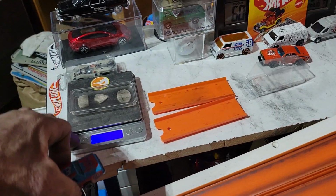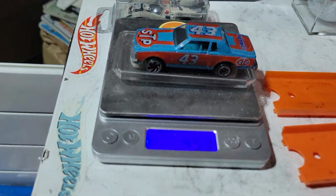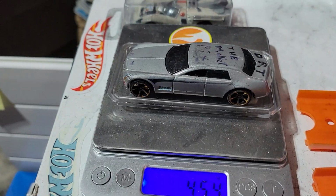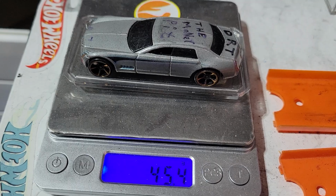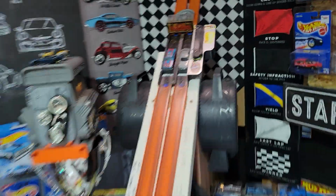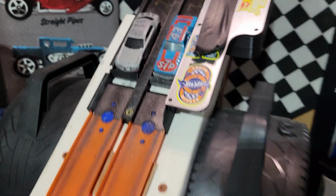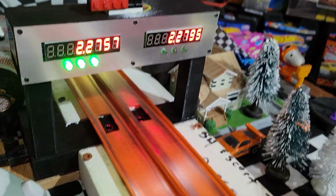So I swapped out the wheels on this guy, 45.4. We'll roll him up against that V16 money pit, 45.4. Pretty evenly matched. .2275 out of the newbie. Wow, look at him go. .2275 again, pretty consistent.